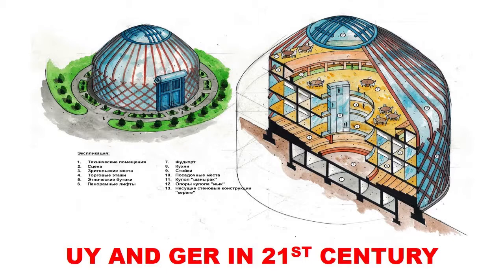But instead of a felt cover, I thought I would cover it with a curtain glass wall using the spider system. And I thought it would be really cool because you can see the skeleton, the frame inside through the glass. So I thought it would be a new word in architecture.